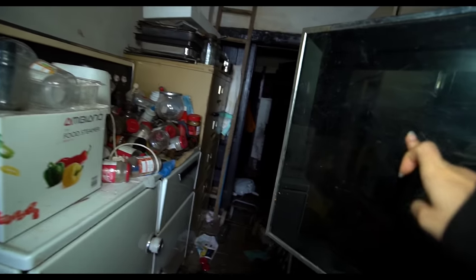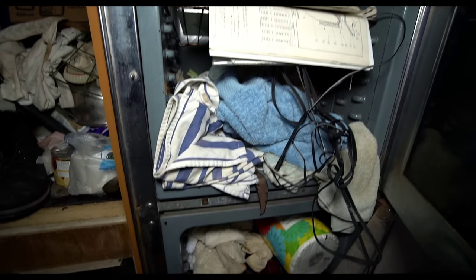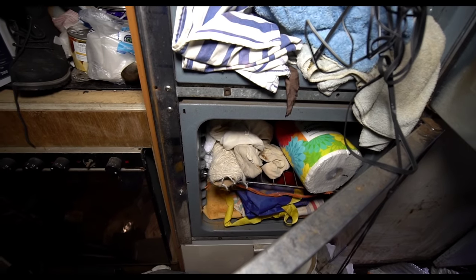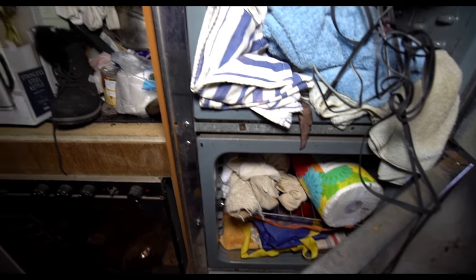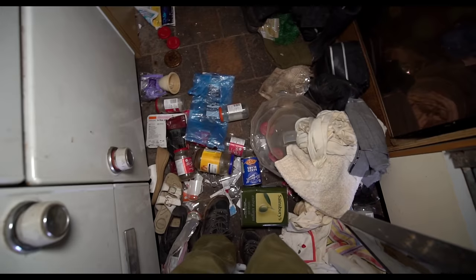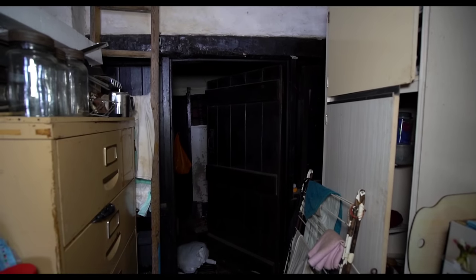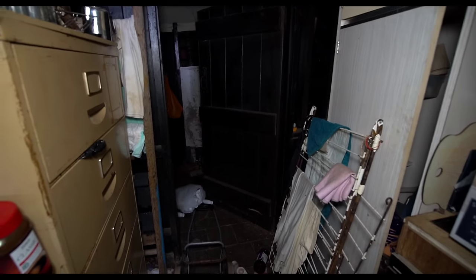He has like every appliance. Look, this oven is just filled with towels. I can't even get through here. Look, he's used it as storage. Oh my god, he's used his oven. That's what I mean. Just use microwaves. Big beams. Look at the wooden door and stuff though, man. Look how old-fashioned farmhouse it is. Yeah, this is all original, isn't it? Yeah, I get the whole house would have been built at the same time.